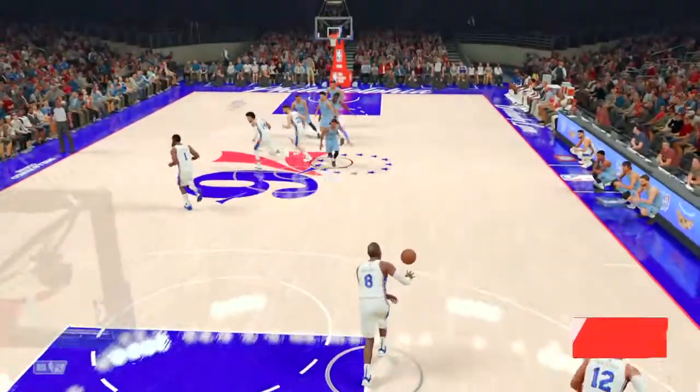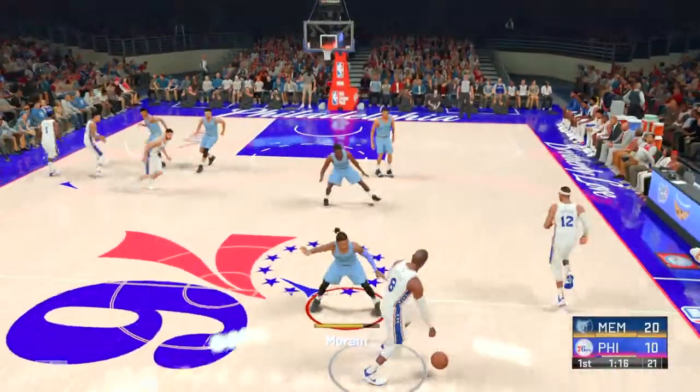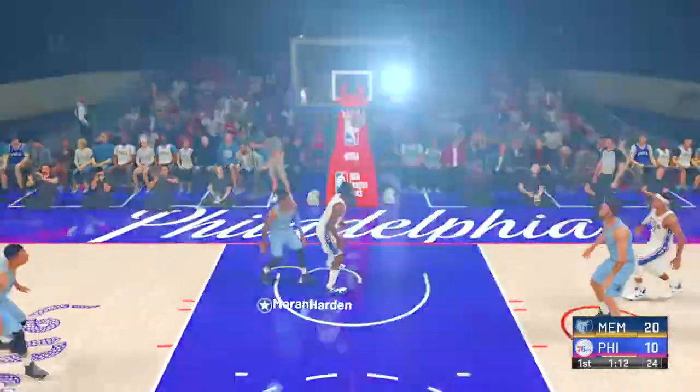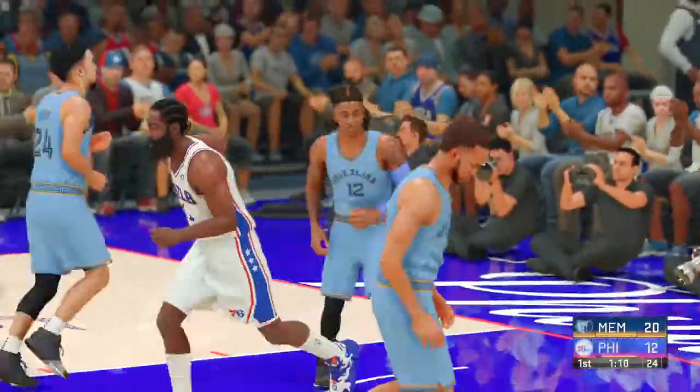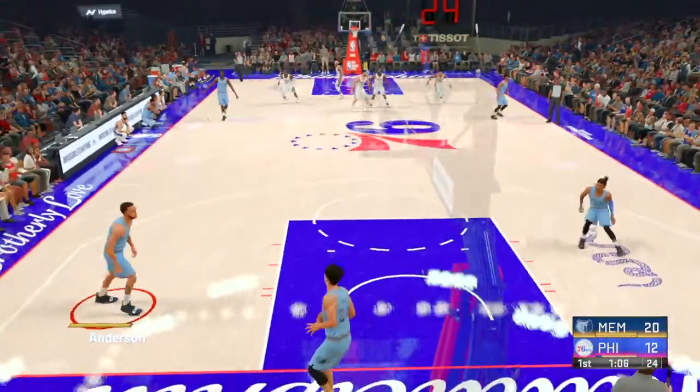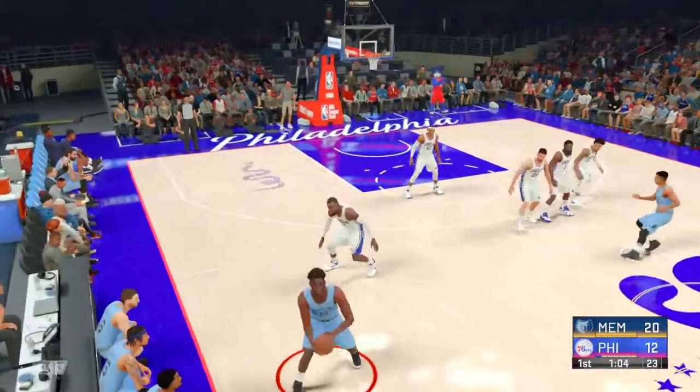Well, you think defensively that you try to pack in the lane. I mean, but that opens up some opportunities for them. Harden's shot is good. He's not just an outside threat. Harden's a player who can score from anywhere. And the Grizzlies leading by 8.